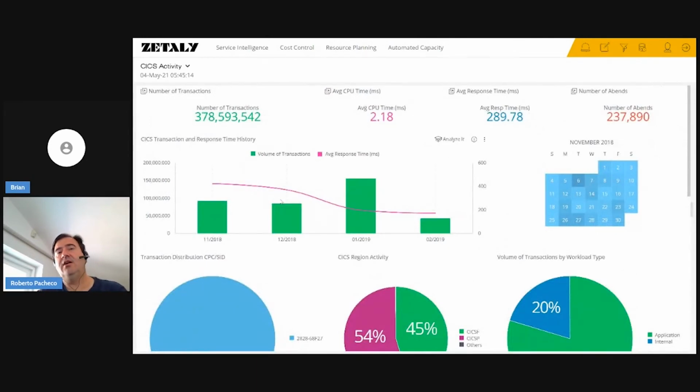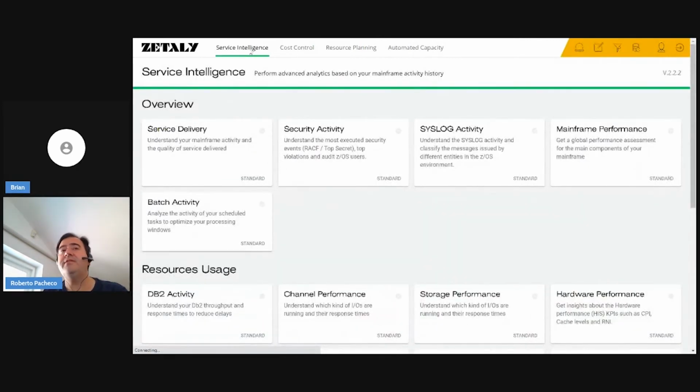This is the modern mainframe reports that you can have with this solution, and it's not only related to the day or the day before, but you can have a history and analyze all history in the same dashboard. With this solution, you can also do other things, not only see the reports and apply analytics, but also you have some capabilities here to do problem determination.